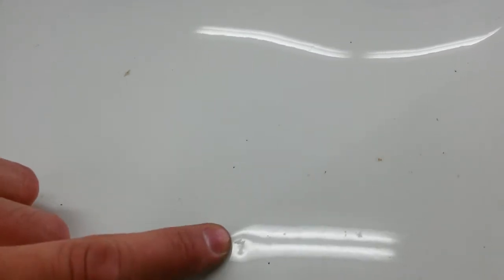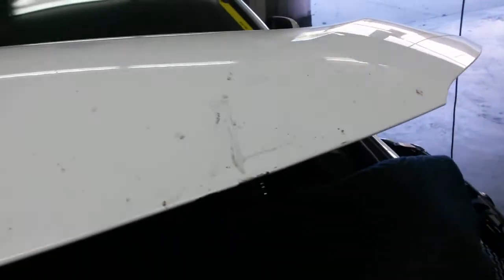I did find a little dent right there. I don't know if you can see it or not. Right there. I found that a second ago. It looks like it might have just been a rock or something that just didn't chip the paint. I'll double check the rest of it, because I'll have to fill that whenever I do the front end here.